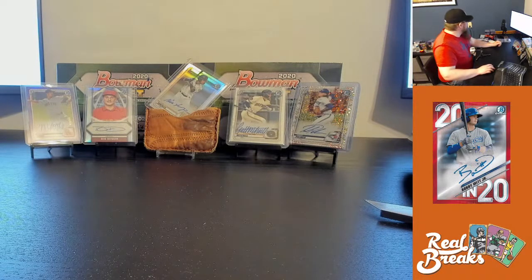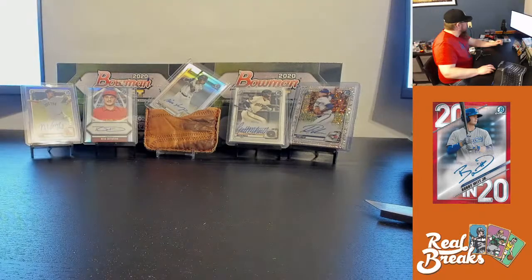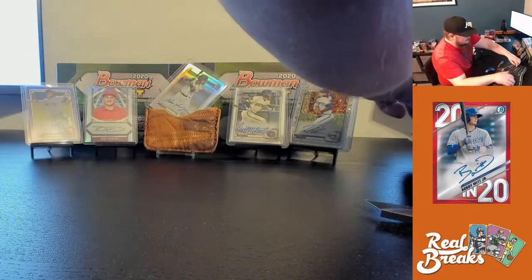Okay, so we got this one. And let me grab another random.org quick. Oops. This is for Bowman number 129.